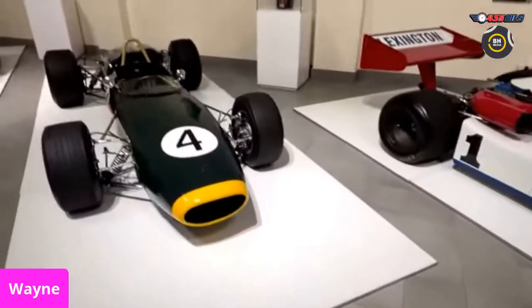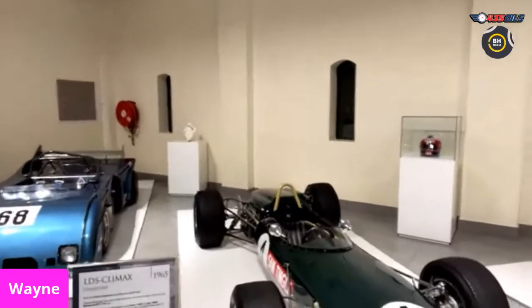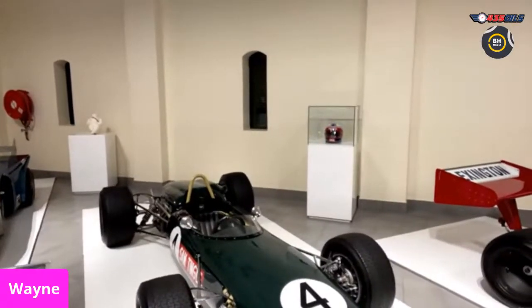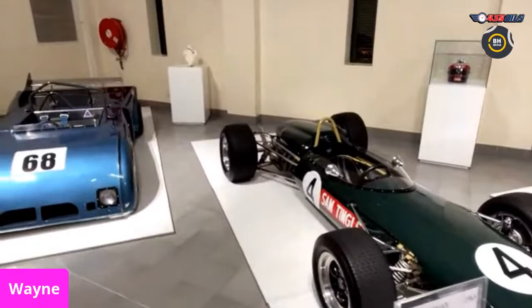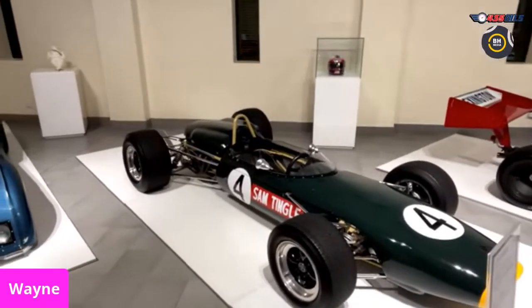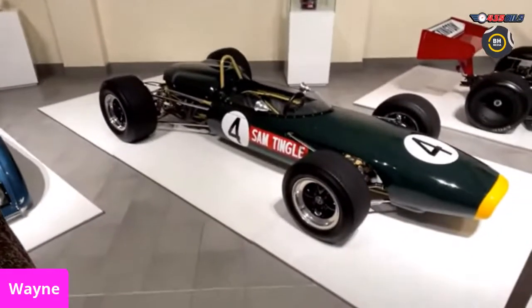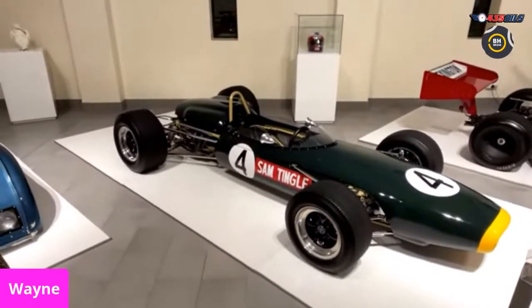Right, and then Sam Tingle. Yeah, Sam Tingle's LDS Climax. So this is the Formula One Climax, which raced the famous one where they always said Love first, Tingle second. This car is, as far as we're aware, the last chassis to be built by LDS. It was powered initially by the engine that's in it now, which is a Coventry Climax 2.7 liter Formula One motor.